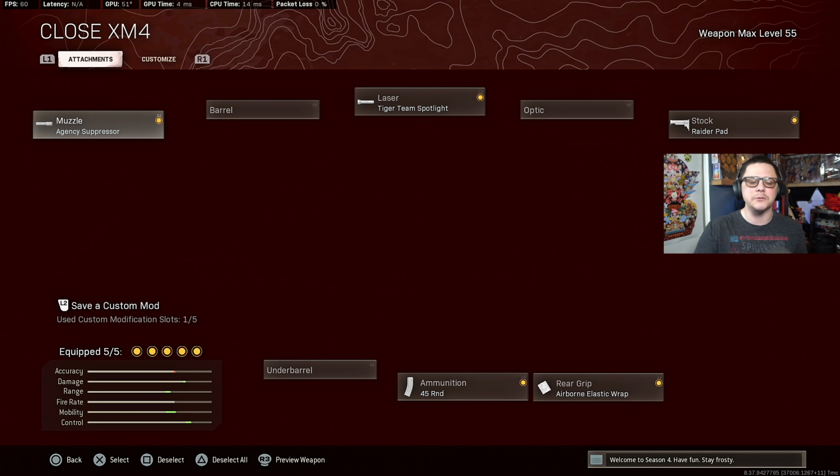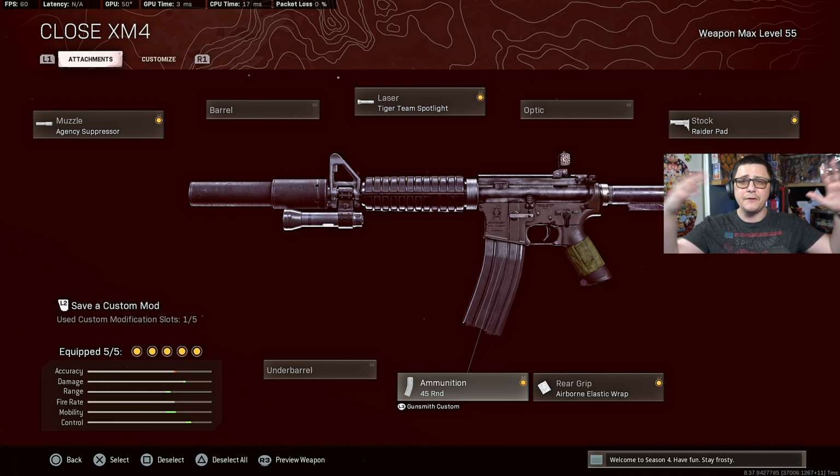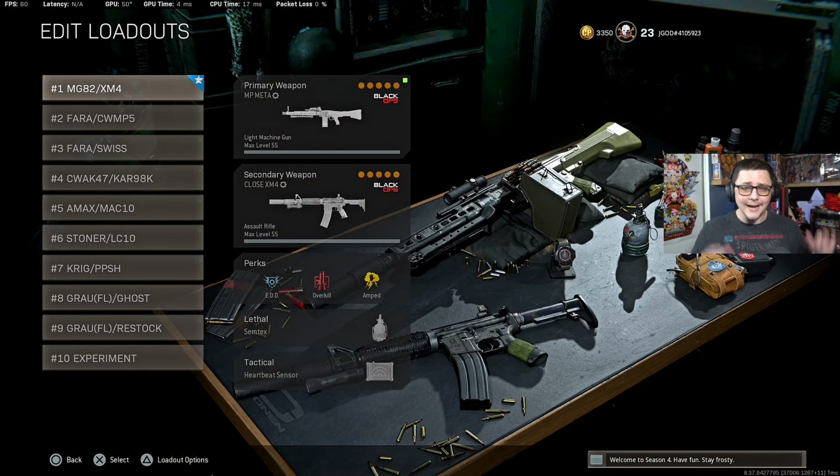But in this particular case, we're focusing on the close range option, which is more like an SMG. So we have the agency suppressor. We are not putting on a barrel because we're getting enough bullet velocity out of there. We're getting a faster aim down sight here with the airborne elastic, Tiger Team spotlight for the strafe, Raider pad for the strafe, and then we also have the 45 round mag for the extra mobility. You can put on the 60 if you feel like you need it, but this one's more of a reflex type gun, so you need to have as fast aim down sight as possible so that you're taking advantage of those strafe speeds. And that's pretty much the loadouts.